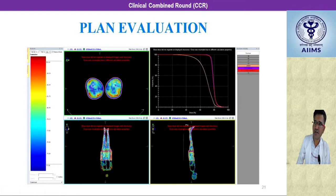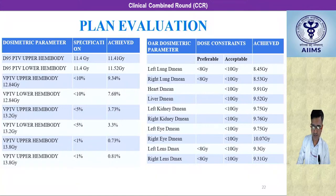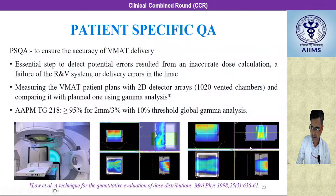Then we evaluated the dose statistics. Here we can see that we achieved almost all the target dose volume specifications. Also, for OARs like lung and both the lungs, we achieved a D mean of less than 10 gray. For bilateral kidneys also, we achieved a mean dose of less than 10 gray, and for lens also we achieved our dose threshold.